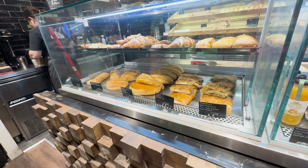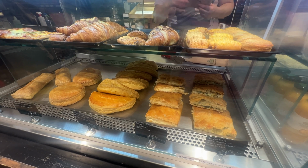So we were looking for a place to get some coffee, but we had gone to a grocery store yesterday and we remembered they had a little bakery counter, so we went there. We got 2 cappuccinos and 3 pastries for €6.55.